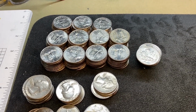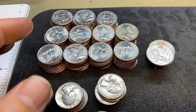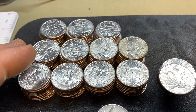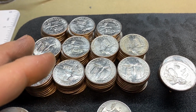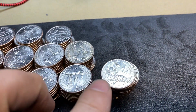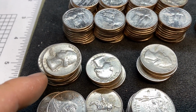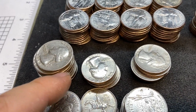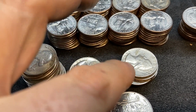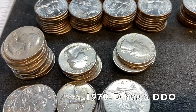So before we get into the wrap-up, I wanted to go through all the final coins I've got to put under the scope and check for DDOs, DDRs, or potential errors. We've got a bunch of the Crossing the Delaware that we'll be looking for the die chip on the hat. We've got some of the 2021 Airmen that have a die chip, I think, in the glasses and on the airplanes. We've got some 1965s here that have potentially a DDO. 66s, we're looking for a DDR. I believe the 70 also has a DDO. I've got to go back and look.